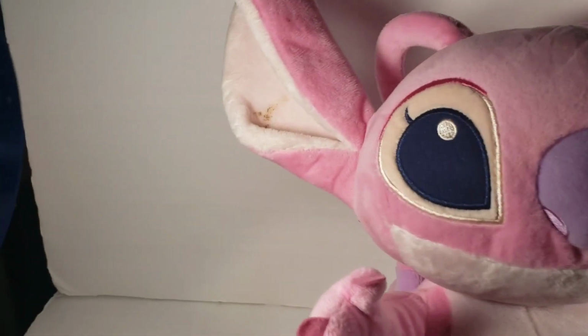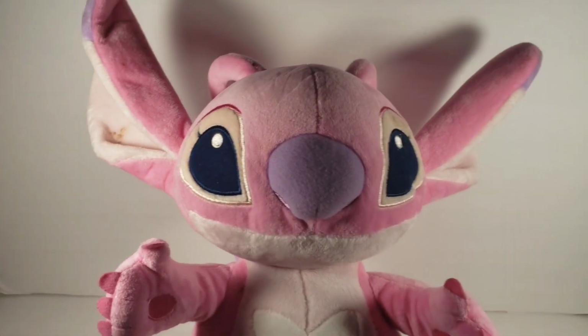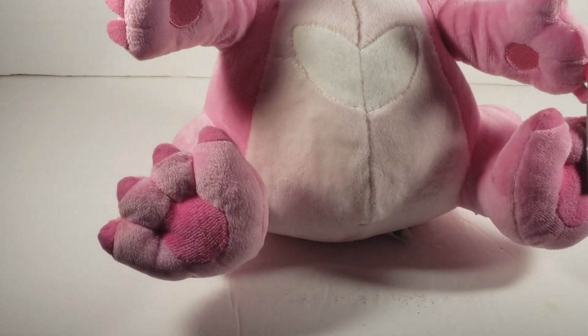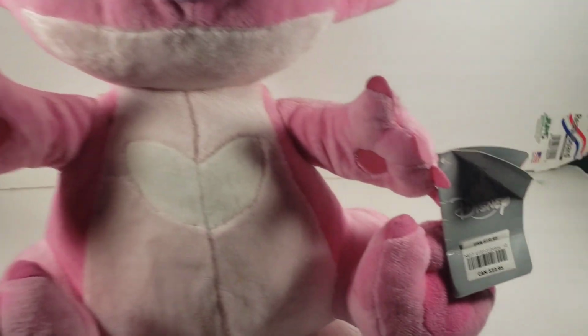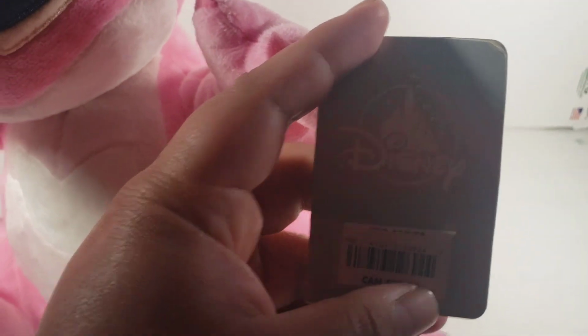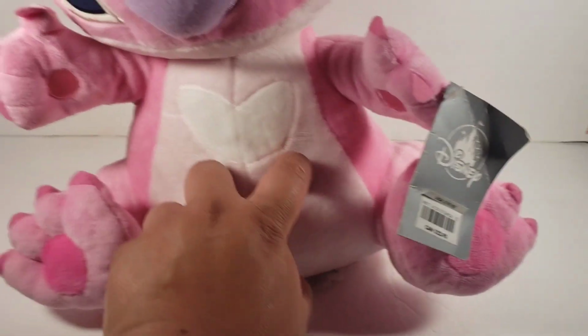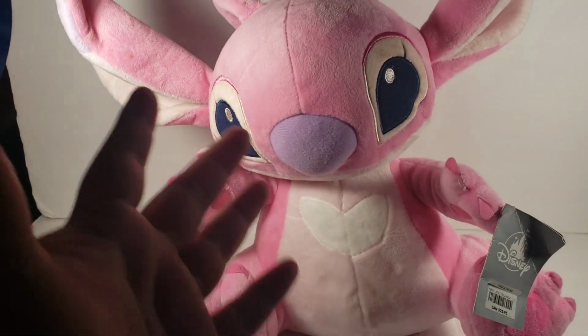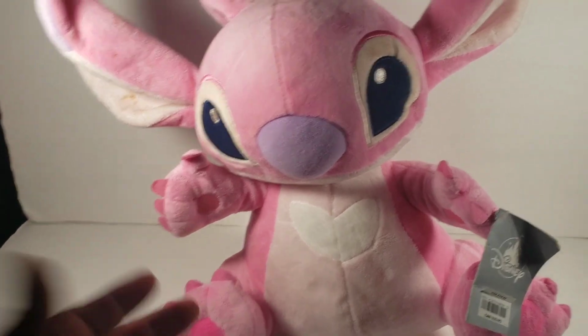I do say Angel, look, there's a little stain right there I need to clean it. I think her name is Angel, something like that. But yeah. This is from the Disney store brand. Look, the price on the store, $19.95. And guess how much it cost me in the flea market? Cost me $1. $1 for this 14-inch plush. And it's still fluffy.